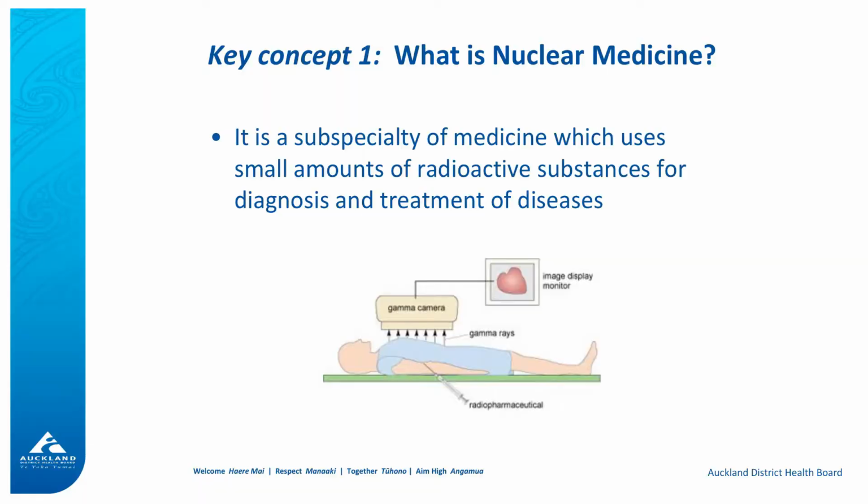So this image here just shows a patient lying supine, so lying on their back under what's called the gamma camera, which is what picks up the rays from the injected radioactive material that we've injected into the patient. And there's different substances we can inject if we want to look at the renal system, the neuroendocrine system, bones. We can bind the radioactivity to different substances, and it goes to different pathologies and different physiologies in the patient. So it really is kind of a way of looking at the function of the patient.